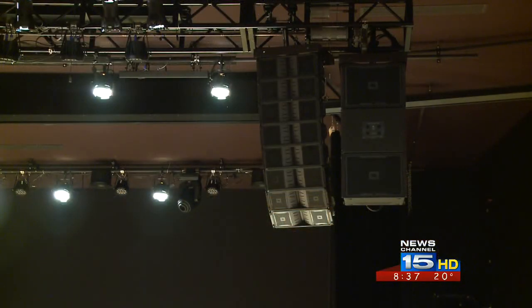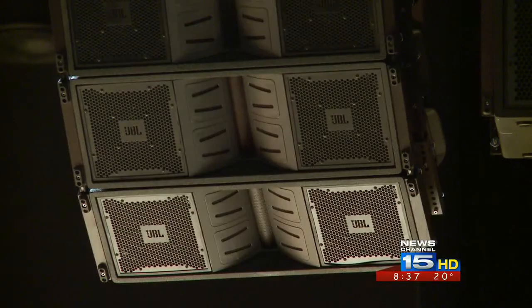Many of the speakers installed were like this, called line arrays. There were more than 90 PA speakers involved, and that was in addition to all sorts of amplification equipment, a large board for managing sound.